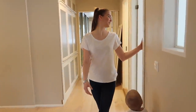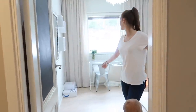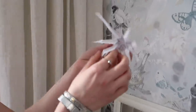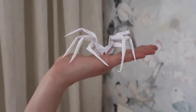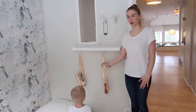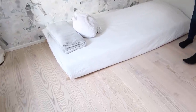This is my room. Which is your room. Yes. It's so full. You've got so much stuff. I like to do origami. Here's one of them. This is made from one piece of paper. Freaky looking. I've done ballet since I was 2, but I've taken a long break now. Here's my bed. I wanted to have as much room as possible, so I got this kind of futon bed.